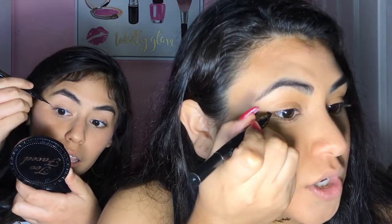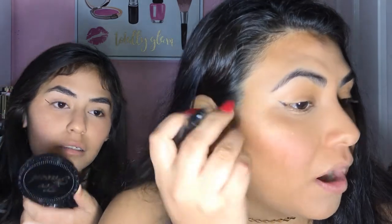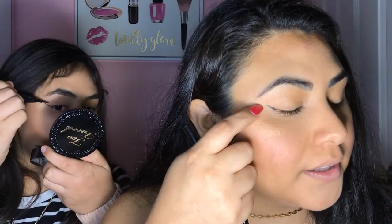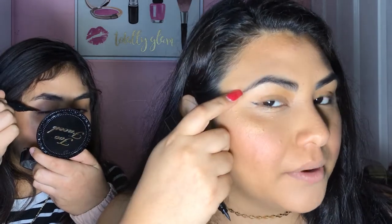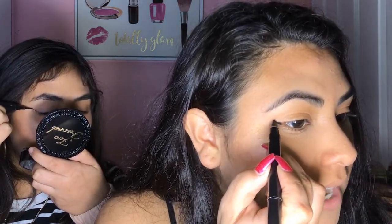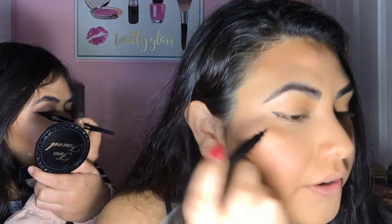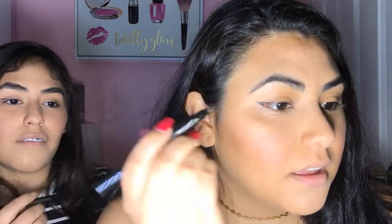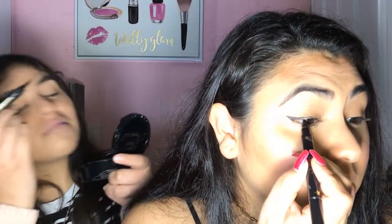Ew, you saw that? So you're gonna create a line going upwards where your brow bone is. I mean, the end of your eye. I poked my eye. So you're gonna create a straight line going upwards to the end of your eyebrows, like that. And then you're gonna go down, creating like a seven, I guess. That is not a seven. Karlaa! You're going way far. Okay, keep going. I go down now? Yeah, keep going straight.